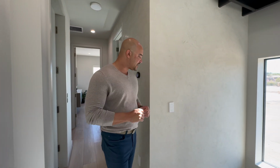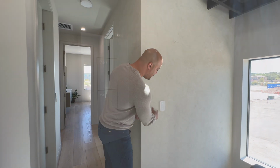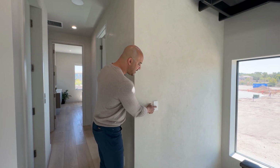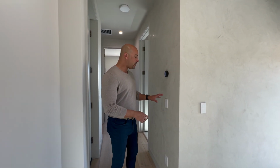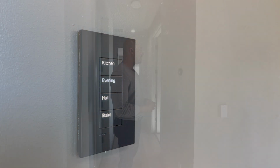One thing I want to discuss, again, little things here. I love gizmos and gadgets and technology. I love these new Lutron light switches. Here you can see this one says stairs and hall. So you know that if you hit this switch, it's gonna turn on the illumination for the staircase, and this switch is gonna illuminate the hallway. All throughout the house, you're gonna see all these switches are already denoted. I just think it's a really, really cool design feature, not to mention super, super practical.